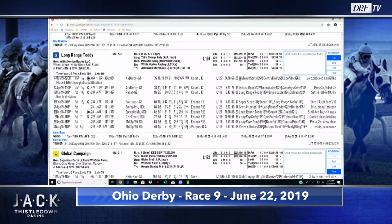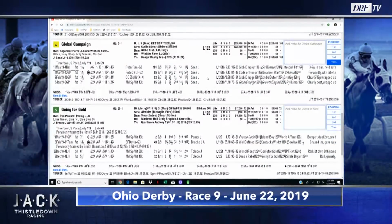And you see these, I just think Long Range Toddy's a little bit dirtied up. You get back to this mid-90 race in the Rebel with his tactical ability. I think Long Range Toddy's live in here. Global Campaign, again, is expected to scratch from this race.